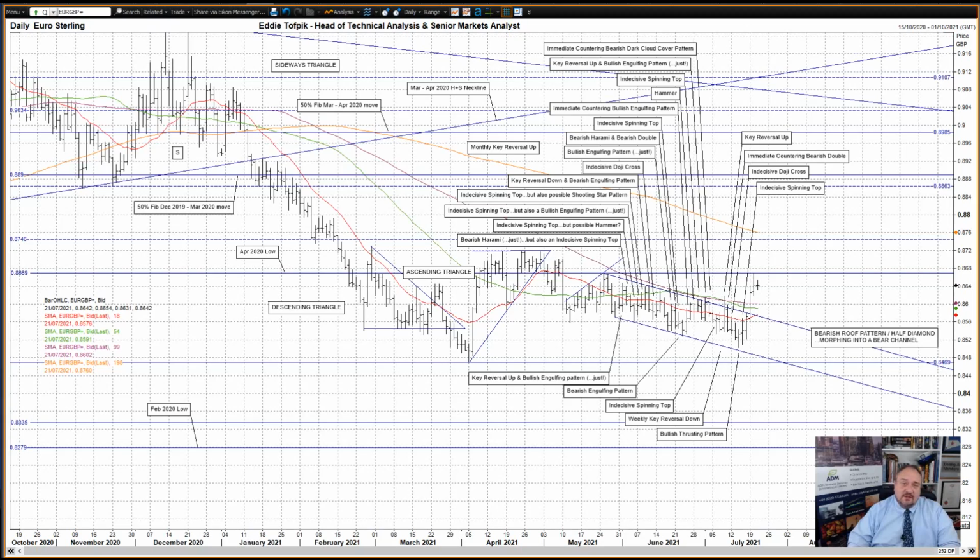Now, so far today, a small try higher, hardly worth mentioning to be honest. The market has currently dipped below yesterday's close, but not last Friday's as well. It's holding steady. It's actually like an indecisive doji cross right now.